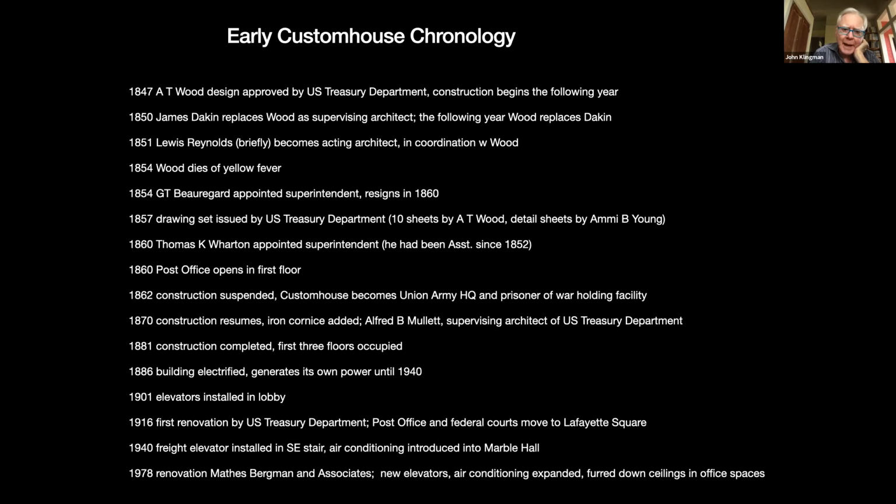And Wood got hired back in, but then he was also working with another New Orleans architect, Lewis Reynolds, who came from New York to work on the Custom House. Reynolds didn't last for too long. Wood died of yellow fever in 1854, and that was the same year that G.T. Beauregard, the later Confederate general, was appointed the superintendent. Beauregard was a West Point engineer, and so he had a lot of managerial and engineering skill, and it turns out he was quite an important superintendent in the building as it was being built from 1854 until 1860, when Beauregard resigned because of the Civil War.